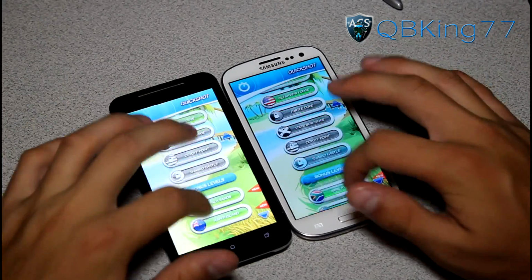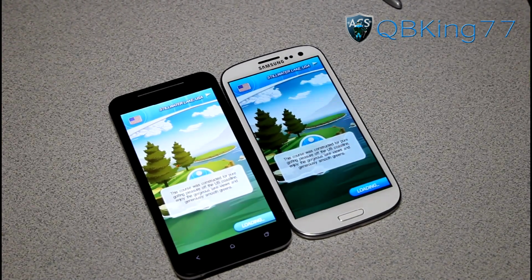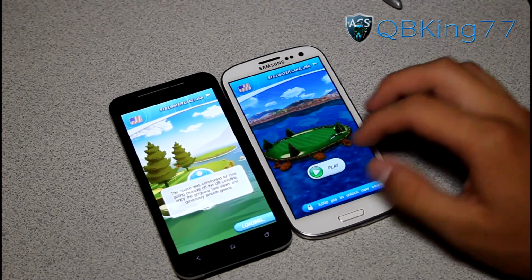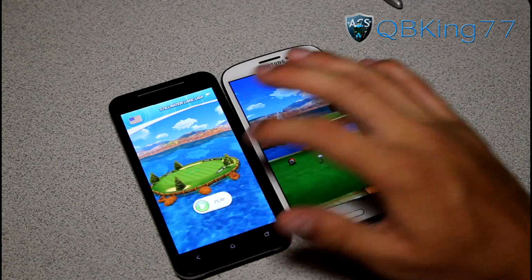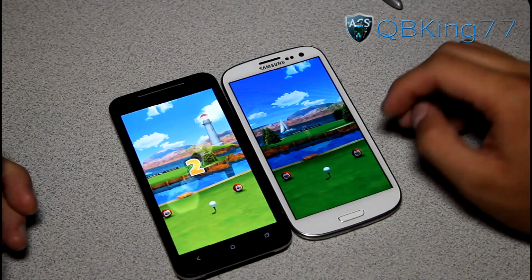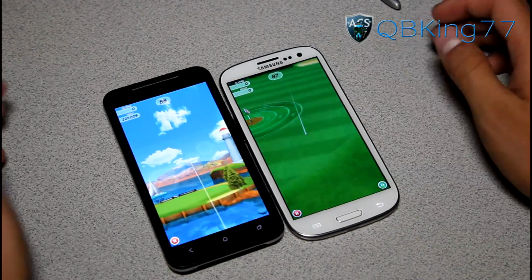Hop into Quick Shot, and let's go ahead and tap on one. So I tapped them at the same time. We will see which one loads up. I mean, this is a 3D game, so you'll see. Looks like Galaxy S3 definitely beat the EVO there loading up this game. And it looks like they're going, but I mean, when playing games on both devices, it's very smooth.